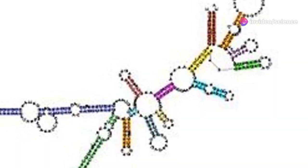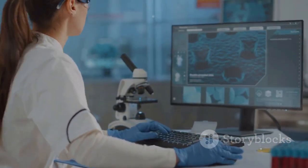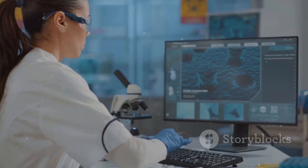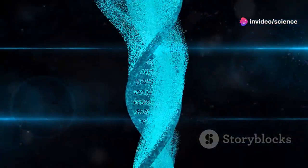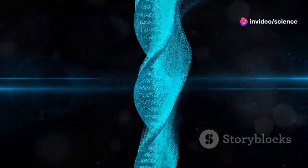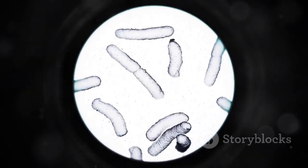By comparing the rRNA sequences of different organisms, scientists can construct phylogenetic trees that depict the evolutionary history of life on Earth. rRNA analysis has been instrumental in our understanding of the early evolution of life and the relationships between the three domains of life: bacteria, archaea, and eukarya.